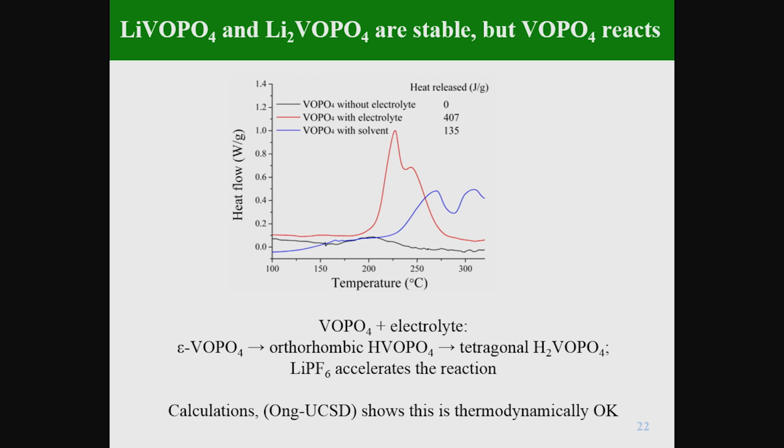Eden's done a fairly intensive structural study. What we find out is, if you get VOPO4 in the electrolyte, it reacts to give you HVOPO4. If you keep this going, you'll then get another hydrogen inserted in here. So this material is safe in the sense it's not releasing oxygen, it's not going to burn anything up, but it is in fact taking hydrogen out of the solvent. And what we think is happening here is that the LiPF6 is accelerating this reaction. So this is something we're going to have to be aware of. If these cells get hot, we have some issues.